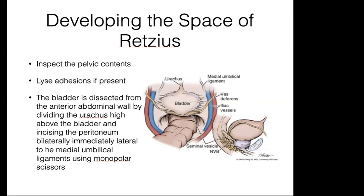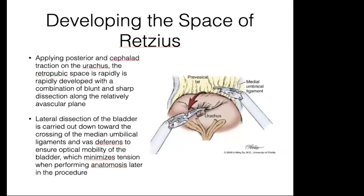The bladder is then dissected from the anterior abdominal wall by dividing the urachus high above the bladder and incising the peritoneum bilaterally, immediately lateral to the medial umbilical ligaments using monopolar scissors. The presence of prevesical fatty areolar tissue confirms the proper plane of dissection.